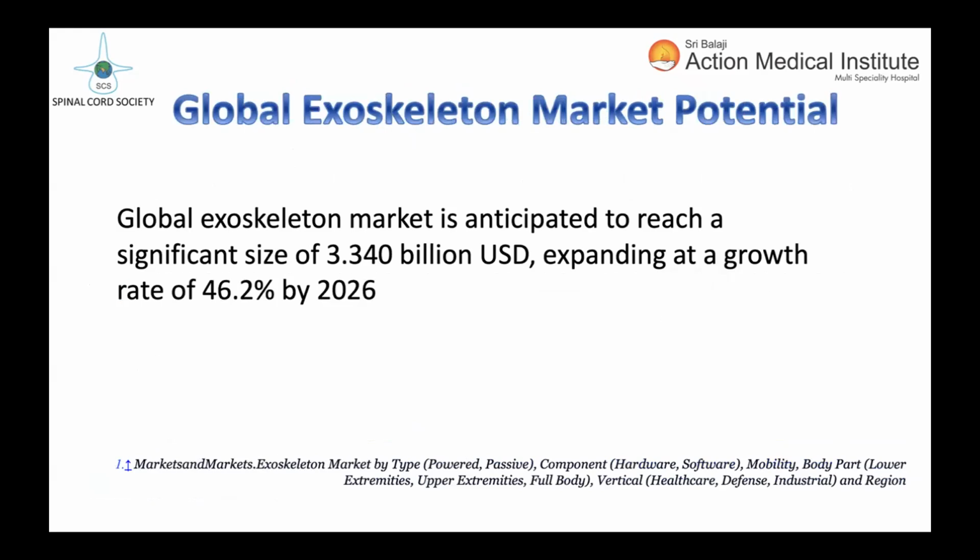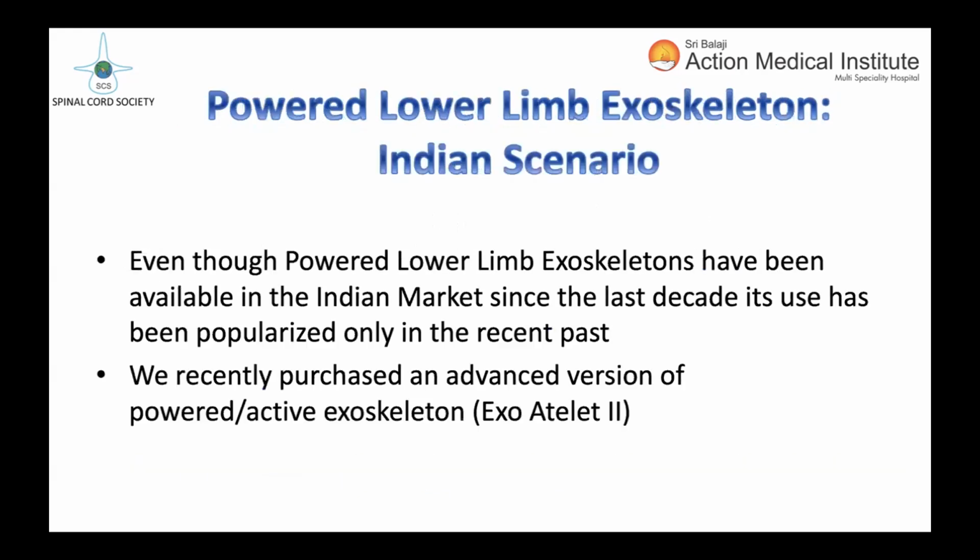The market potential of exoskeletons is great. The global exoskeleton market is anticipated to reach a significant size of 3,340 billion USD, expanding at a growth rate of 46.2% by 2026. Now, coming to the Indian scenario, even though powered lower limb exoskeletons have been available in the Indian market since the last decade, their use has been popularized only in the recent past.